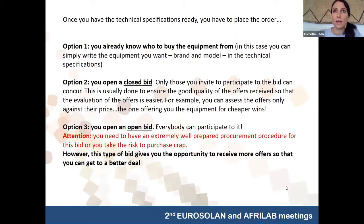Closed bid means that you already know what manufacturers or vendors to approach because you trust them. You know that they will not give you bad equipment. So you invite only them to participate in the bid. This is usually done to ensure the good quality of the offers received, so that the evaluation of the offers is easier. For example, you can evaluate the offers only based on the cheapest price.